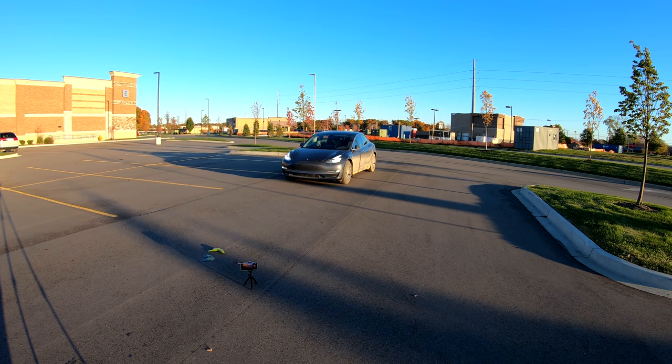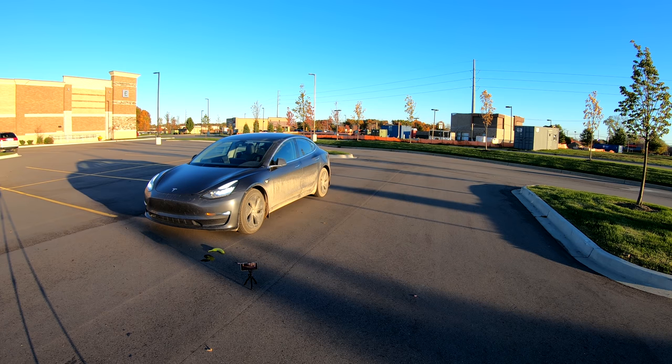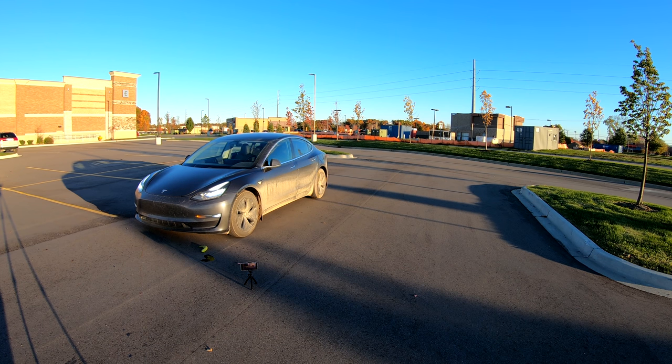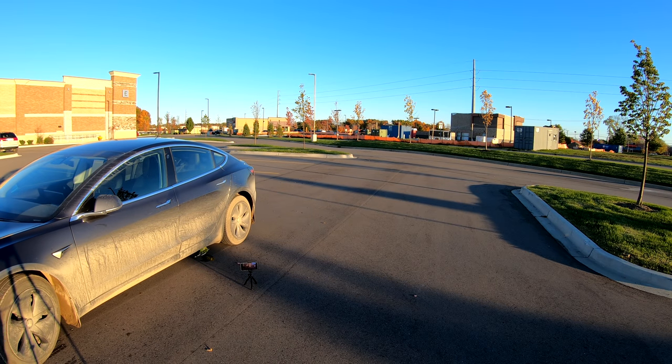Come on, hit this freaking banana. Here we go. It obviously isn't noticing anything. Yep, and does not care at all. Ran right over it, and it made it to the target. That's why it stopped.